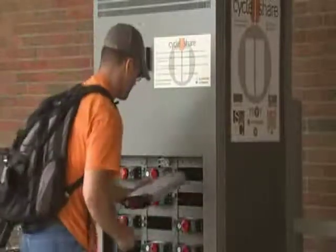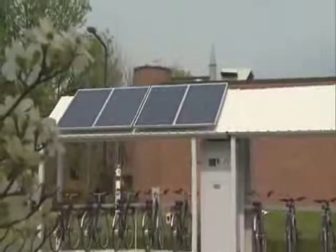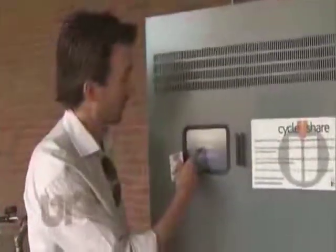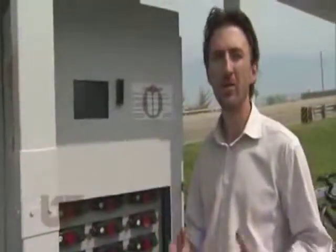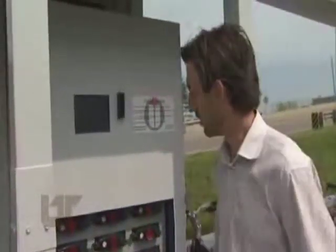One station, located in Presidential Court, uses power off the grid. The other, on the agriculture campus, uses solar power. Registered members of Cherry's pilot program easily check out bikes with a swipe of their university ID. When the user wants to check out a bike, first they have to check out a battery. Here we have a battery vending system that allows us to distribute the right battery to the user, the battery that assures a minimum state of charge, meaning they can go a certain distance on a single charge.